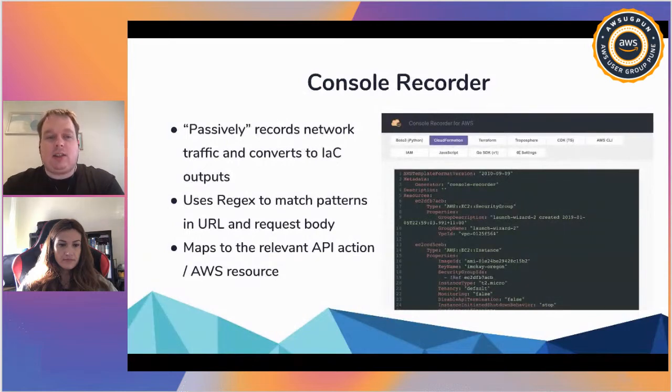The way it does this, it uses regex to match patterns in the URLs that you're visiting in the AWS Management Console, as well as patterns in the request body, to figure out how what you're doing within the browser maps to a specific output. So it maps to a specific API action or an AWS resource for the case of things like CloudFormation.